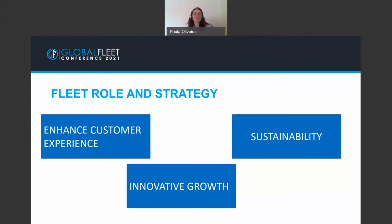And I would say the third main strategy is sustainability. Sustainability is a very important topic right now for Zoetis. We really want to create a healthier world and a healthier future, and I think fleet has an important role in this. We are working to set goals to reduce carbon emissions, and there are many projects ongoing, short and long term, to achieve those goals.